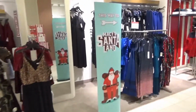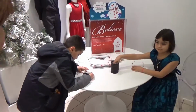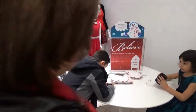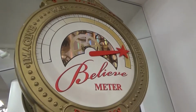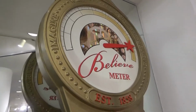On the 5th floor, you'll find Macy's Santaland. Here's where you can write a letter to Santa or make a wish. Yeah, they donate $1 to Make-A-Wish for every letter that's written, up to $1 million. There's the mailbox where you can put your letter to Santa. The believe meter is high today. That's great. Lots of kids here. Of course, we believe too.